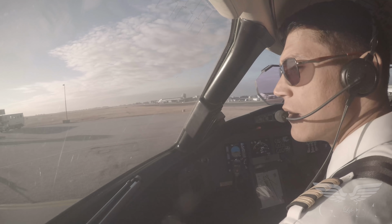Check. I really like the way these engines start, super smooth. It takes its time. Yep. Nice quiet airplane too. Yeah.